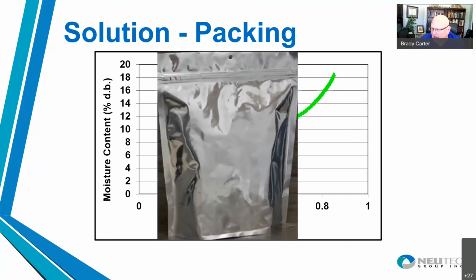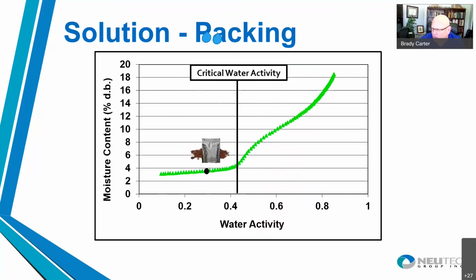So if we introduce packaging, and that packaging is effective when it's exposed to high humidity and water could be absorbed, the packaging is preventing it from getting to the product itself. As long as it does a good enough job to prevent it from moving past that critical water activity, even if the outside humidity does increase, the packaging protects it. And we can model that whole process. Once we know that critical water activity, we can figure out what water vapor transmission rate the packaging has to have in order to prevent it from moving above that critical water activity given a certain set of storage conditions.